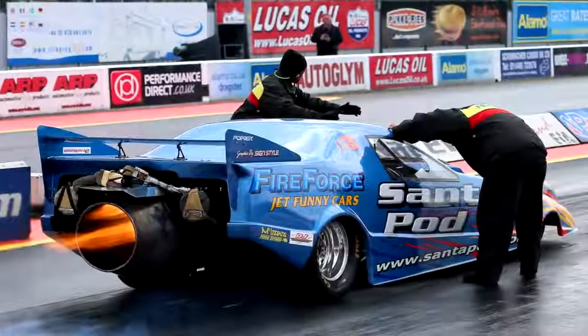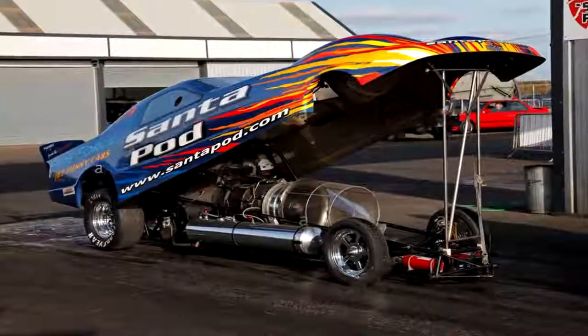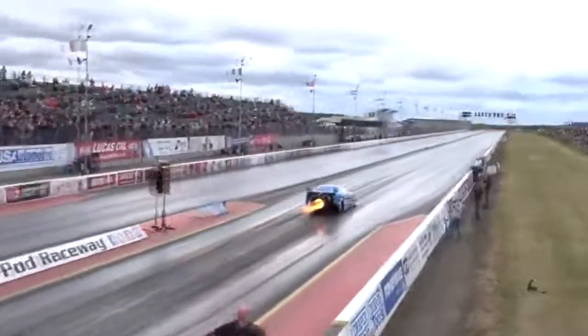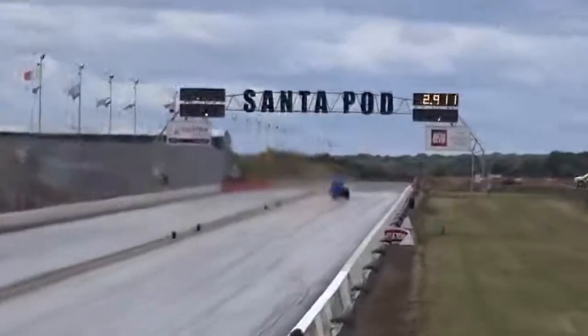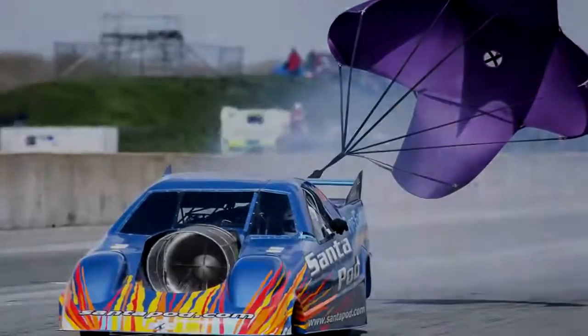The Fire Force Jet Car drinks down 25 gallons of fuel for each 5.5-second run it does. The car has run a fastest quarter-mile speed of 336.1 miles per hour, that's 540 kilometers per hour, in just 5.6 seconds. While not as quick as a nitro funny car off the starting line, jet funny cars pick up top speed quicker near the finish line, which equates to their high-speed records.